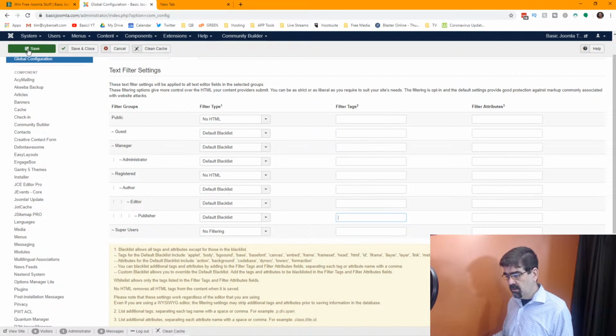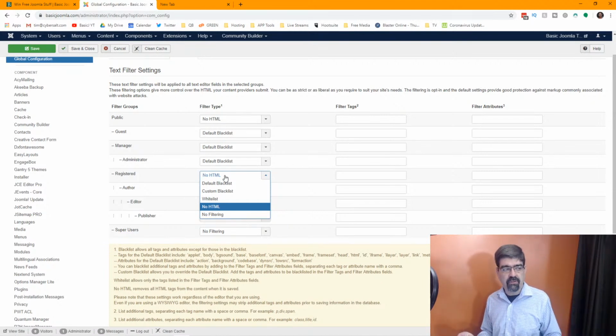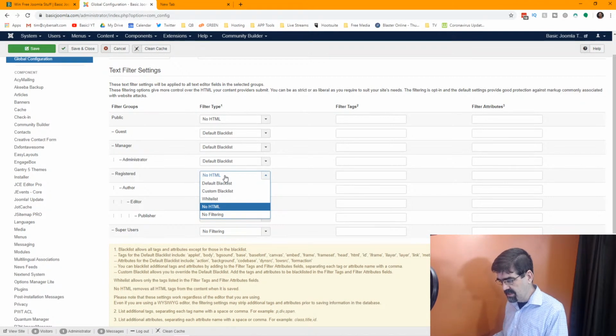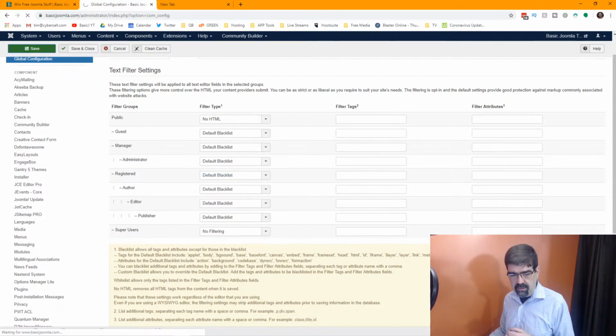So check it out here. For instance, here's registered. They're not allowed to put HTML. Again, you could maybe put some HTML code that might have some hinky effect on your page or put things in. I'm going to change that to default blacklist too. Anyways, let me save this while I'm thinking about it.